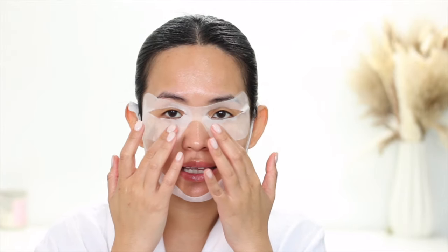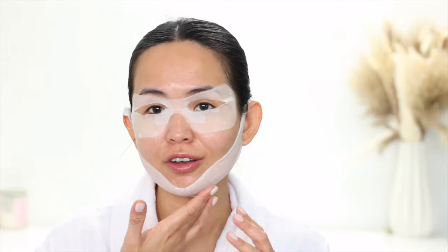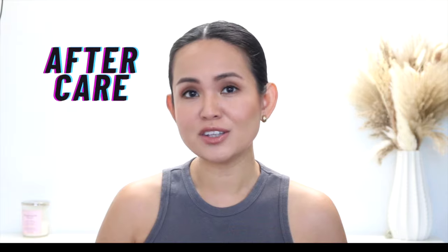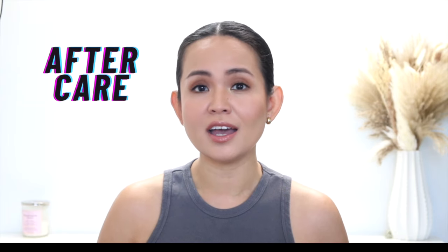So I'm just gonna leave the eye mask and the chin mask for 10 minutes just to make sure that my skin is still absorbing all the good ingredients that are in this mask, and I'll be back. So after the treatment, you can wash your face with water, let it dry, and then you can apply your skincare as you would normally do. And you can use this device 2 to 3 times per week.